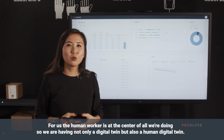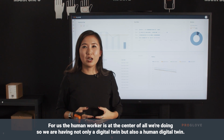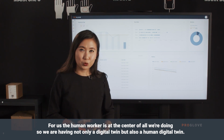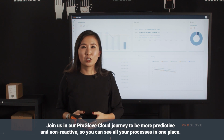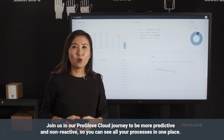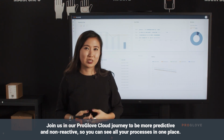So for us, the human worker is at the center of everything we are doing. So we have not only a digital twin, but also a human digital twin. Join us in our ProGlove Cloud journey to be more predictive and non-reactive, so you can see all your processes here.